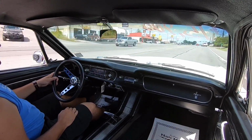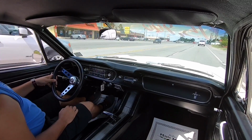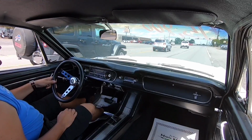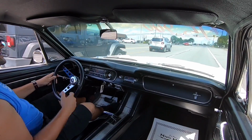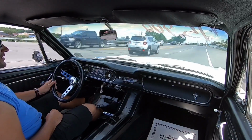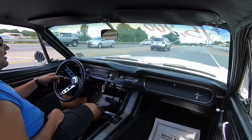We had somebody pull out in front of us. Nice. I gotta cut everybody off. Y'all see that? It's like having a dash cam. You get to catch all the crazies out driving.